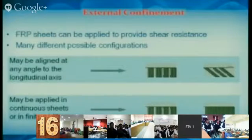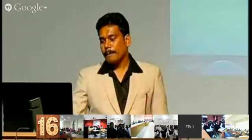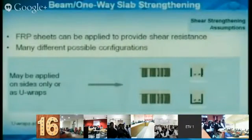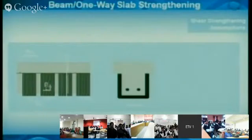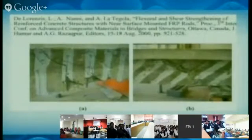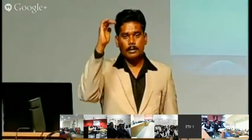These are the various strengthening measures. If you are talking about a building, especially in the hinge location, if you want to increase the shear capacity, we need to go for FRP wrapping like this. These are the various configurations of how to provide FRP wrapping. This is a reinforcement, and we need to go for a U-wrap. Before going to U-wrap, the corners in the beam should be properly curved. It should be made into a curved shape.